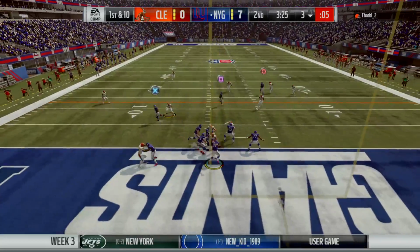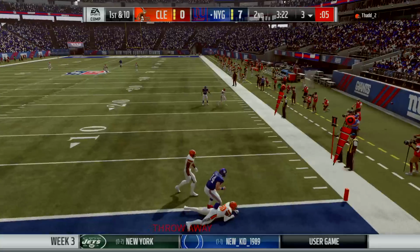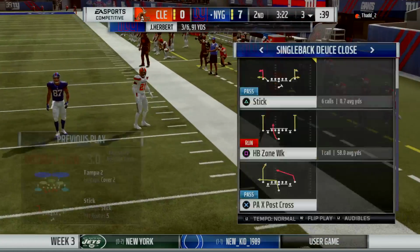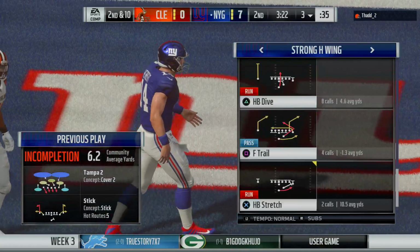From deep in their own territory. Oh, get off him. Flush to his right. And he just gets rid of it. He was about to get sacked. The linesman there, the safety looked up like nobody open. Now 2nd down. See? Calm your behind down.